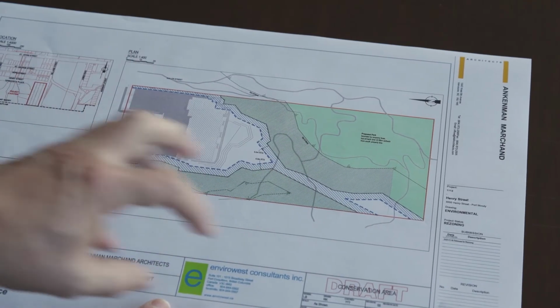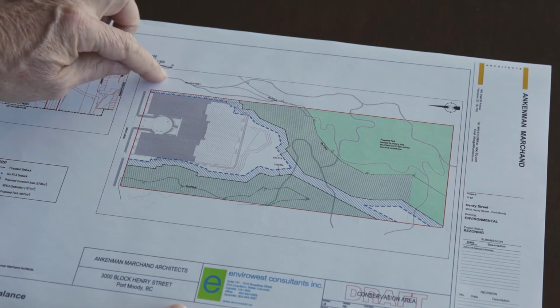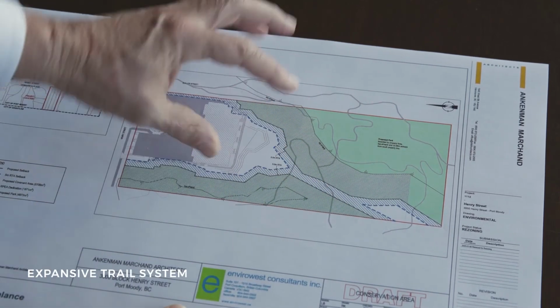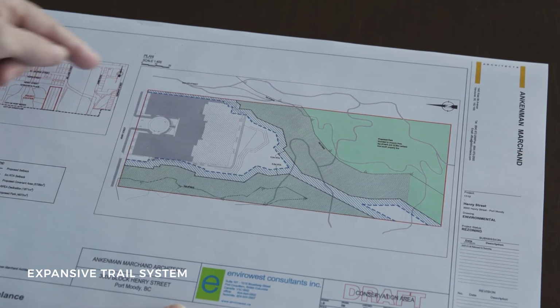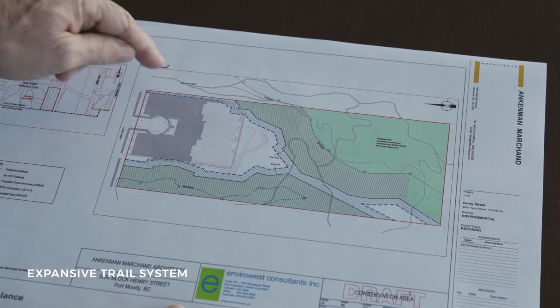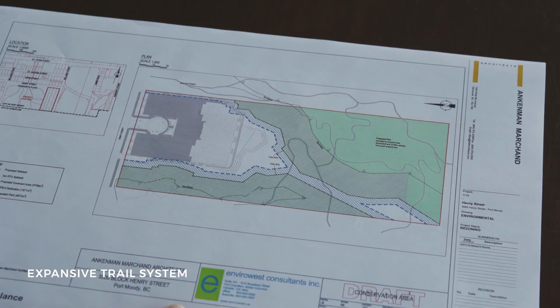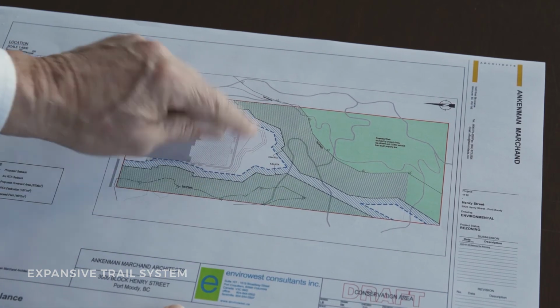This is a macro site plan showing the entire site in context. What you see here in the light gray is the existing and proposed trail system. So it's really quite extensive and gives not just our residents, but also the general public who would access this trail system from the corner of Bueller and Henry Street, a way to get into all these trails once it's improved. We'll also be connecting this through our backyard here.